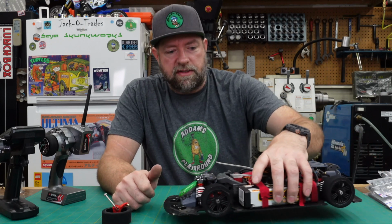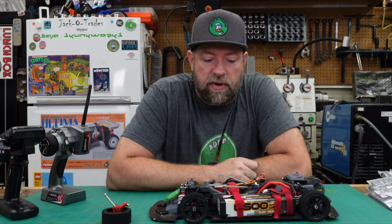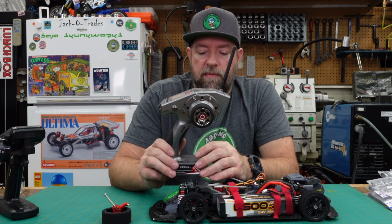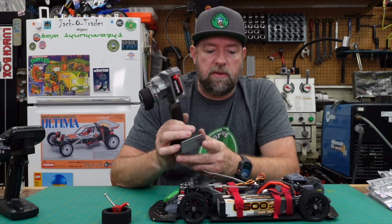But let's get into the radio system. So last year I was running the FlySky Noble MB4 Pro. I started running into range issues where I was losing contact with the radio. It was becoming problematic to the point where I decided to go ahead and pick up a RadioLink RC6GS. These are very affordable radios that have incredible range.